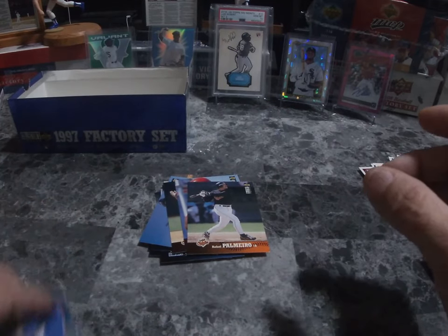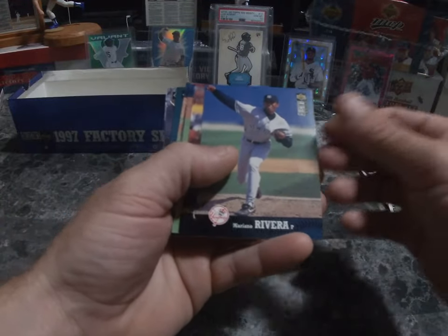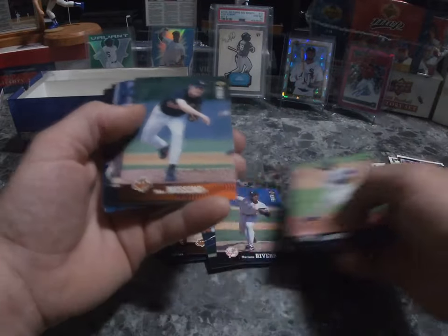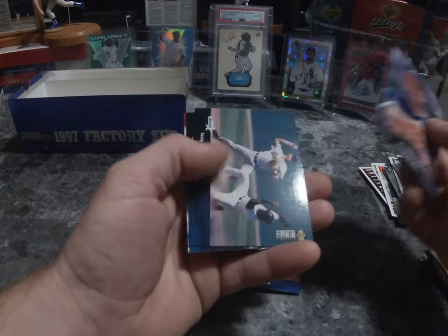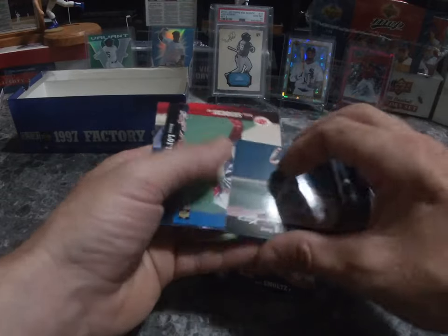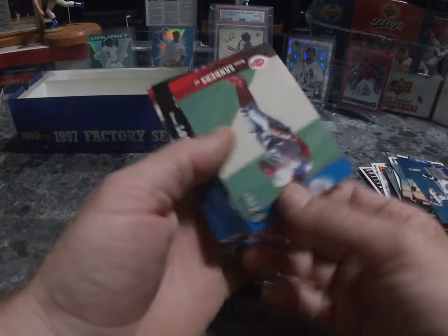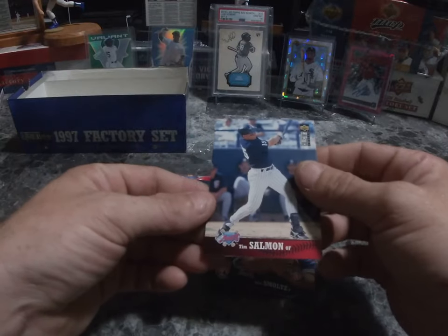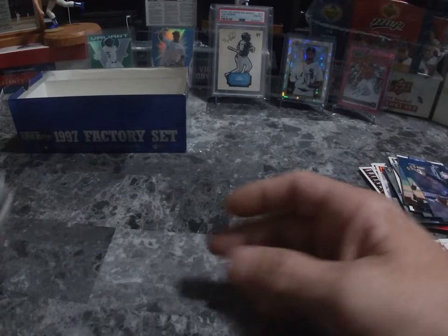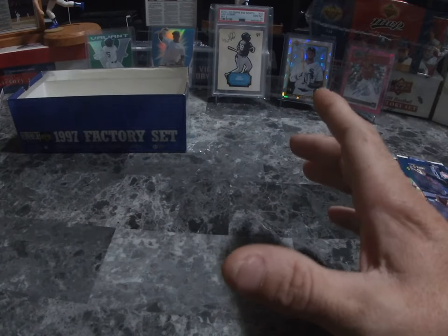I've got a lot of his cards too, over the years. Oh, Mike Mussina, Chipper Jones again, Greg Maddux. John Smoltz, there's another good one, Craig Biggio, Deion Sanders, I have his football and baseball cards from way back in the day, Kenny Lofton, and Tim Salmon. So that is it, guys. That does complete this Throwback Thursday.